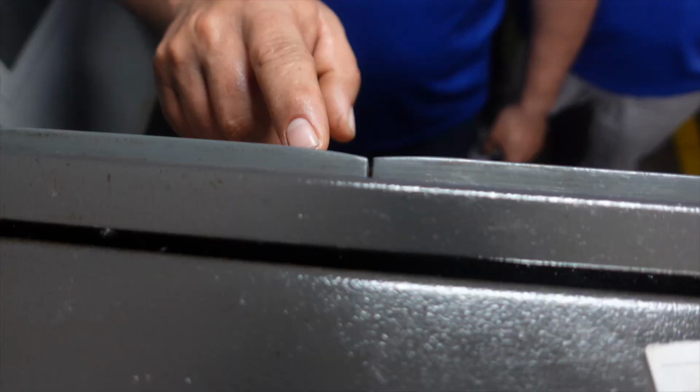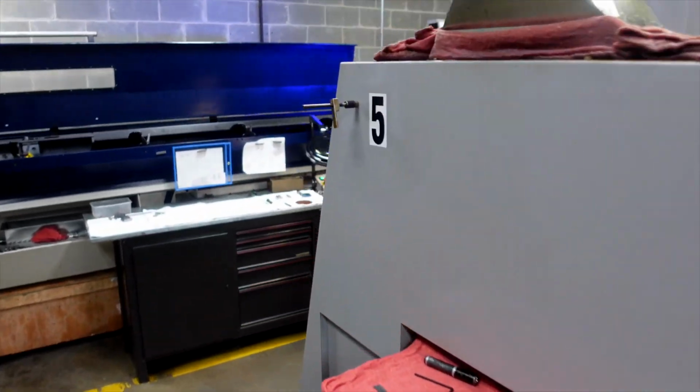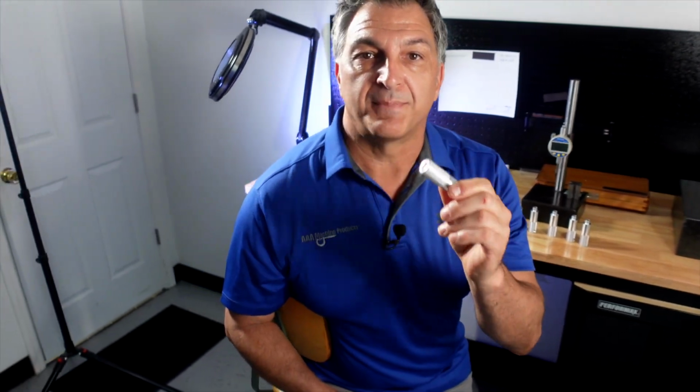These machines have twin spindles, twin turrets, live tooling, C-axis, high pressure coolant, automatic bar loaders. This allows us to complete parts in one operation. The less I handle it, the less expensive it becomes. I let the machine do the work.